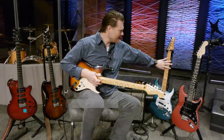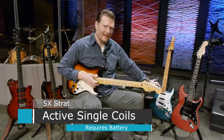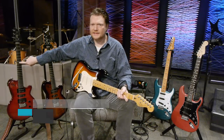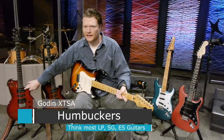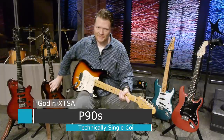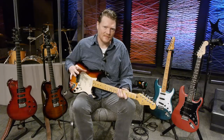Then this is an SX guitar that has active pickups. So they're active single coil pickups. Over here on this side, this is a Godin XTSA with the humbuckers that came installed in it. And then this is a Godin XTSA with P90 pickups in it. So we've got five different guitars with five different types of pickups.